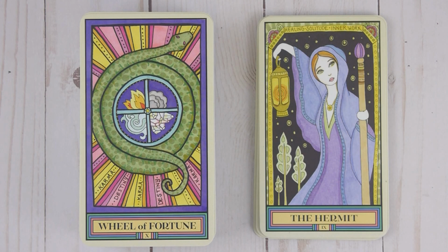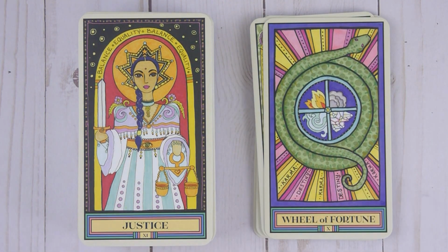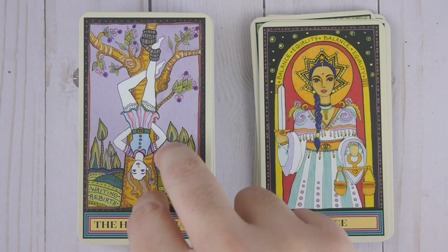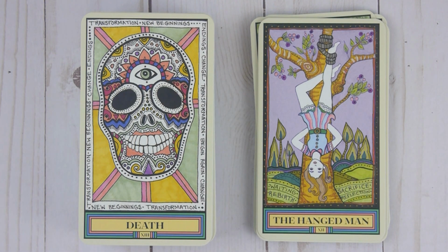Wheel of Fortune, karma, destiny. Justice, balance, equality. The Hangman, waiting, rebirth, sacrifice, reflection. Death, new beginnings, transformation, endings, change.